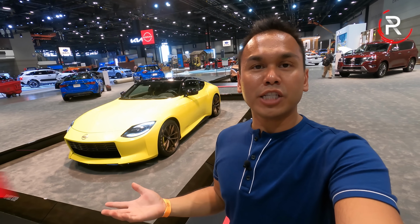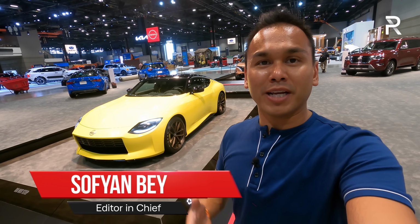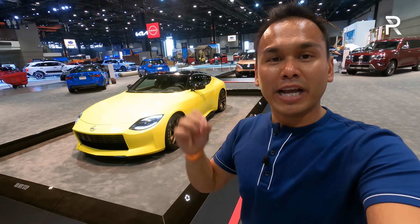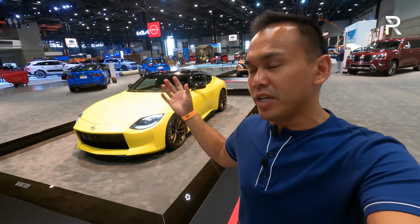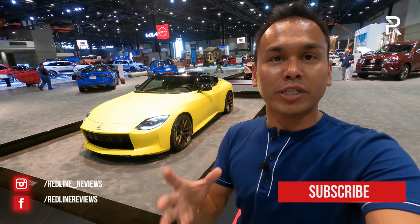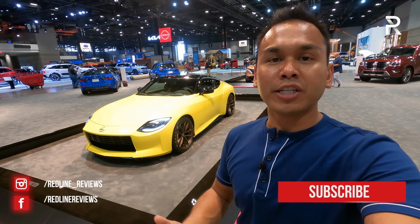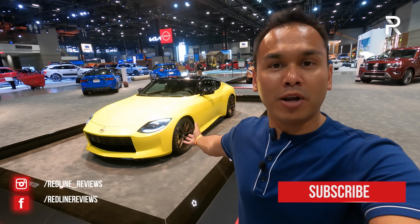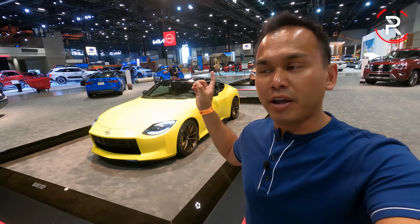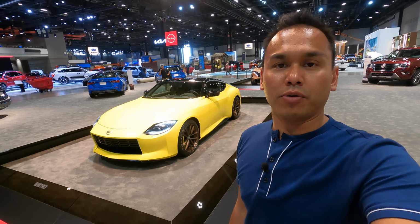The world of Japanese sports cars has just gotten even better because here at the 2021 Chicago Auto Show, I'm finally getting a chance to take a look at the 2022 next generation Nissan Z. They call it the Nissan Z Proto concept. Now, Nissan will be showing the actual production spec version of this car next year in New York, but because I've got the prototype here, I figured since I haven't shown you guys a video of this vehicle in person, let's take a first look at this Z Proto.